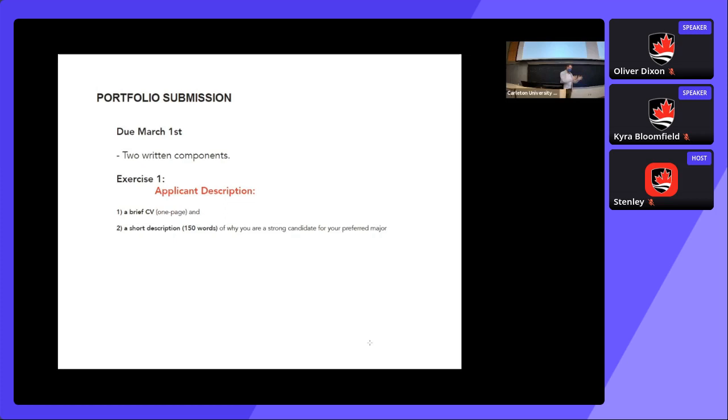Now, let's say you come into the program and you're like, oh man, this is not what I wanted at all. I want that one over there. I want conservation and sustainability. There is a transfer of major process, but it's competitive. It's tough. And we might only allow one or two people to transfer a year.